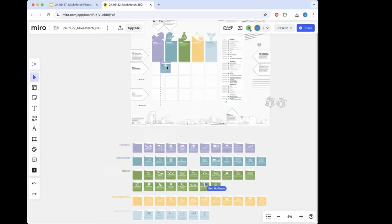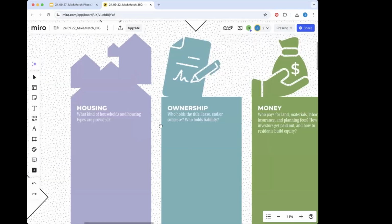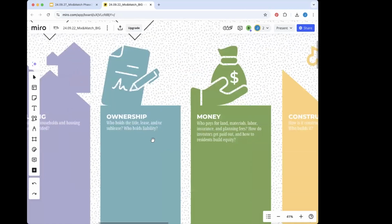So players can mix and match different tool cards along the way to figure out what kind of housing seems to work best for them. I'll give you a sense of what these tool card categories are like. In purple, the tools could help people define what kind of housing they'd like to live in. And then the teal cards talk about ownership arrangements, and green cards talk about where to get money for all of this.